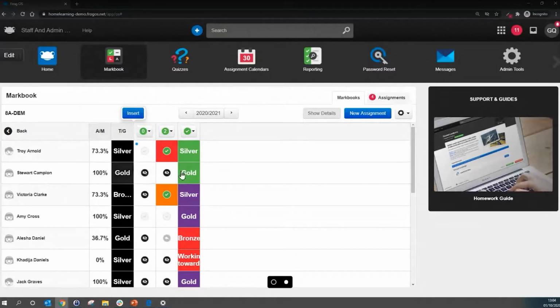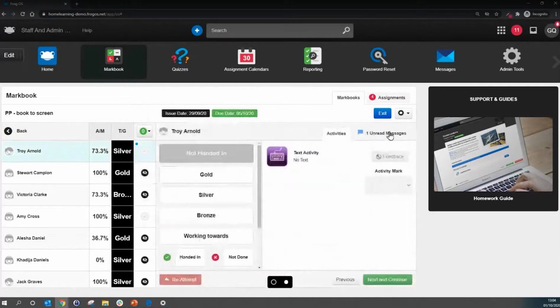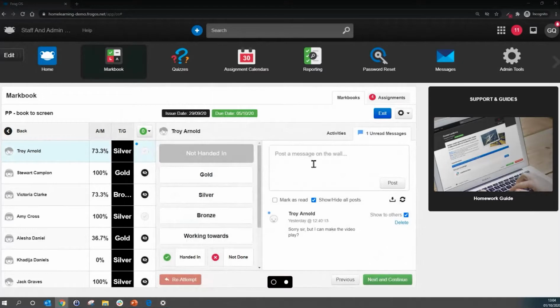But it does more again, because I can see that while Stuart did indeed get gold on his first piece of homework, he hasn't actually opened his next 2 pieces of homework. Whereas Amy, who has handed in and did very well on her first piece, hasn't handed anything in, but has at least opened both of them. Alicia here I've had to return the work to her, so she's going to reattempt that. And I can see Troy has sent me a comment, and this is where Troy's comment comes in. And I must have included a video in here.